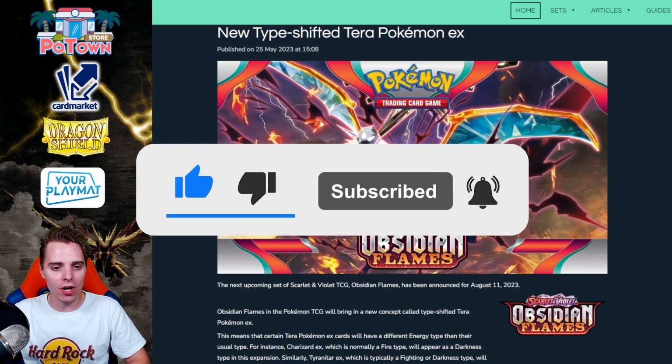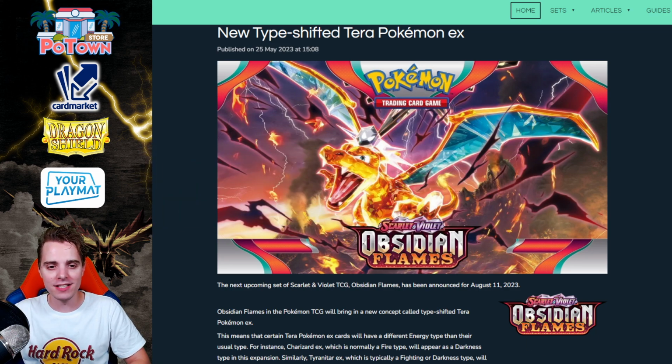Today we're going to be taking a sneak peek at the future. Obsidian Flames, our next Scarlet and Violet set, comes out actually during the World Championships on the 11th of August. That's actually day 1 of Worlds, if I'm not mistaken. They will be releasing Obsidian Flames.